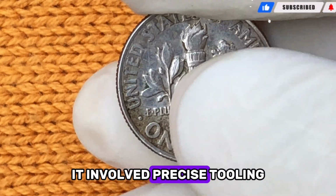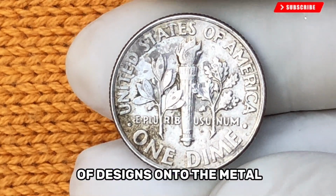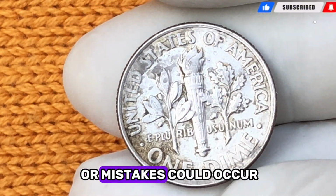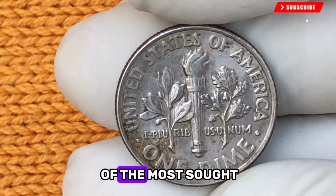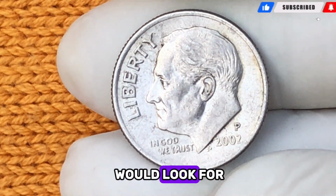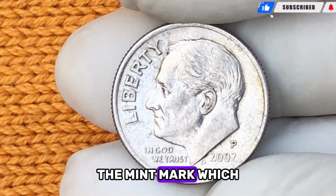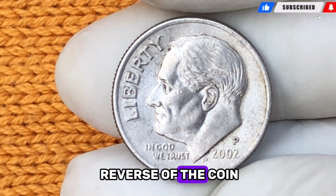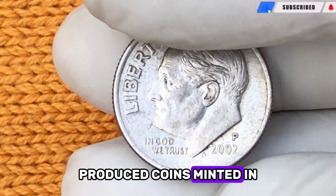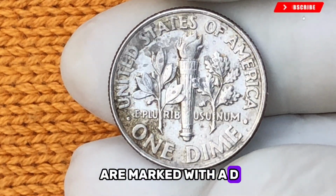It involved precise tooling, high-pressure stamping, and the careful striking of designs onto the metal. It was within this process that tiny flaws or mistakes could occur, giving rise to some of the most sought-after varieties of the coin. One of the key details that collectors would look for in a 2002 Roosevelt dime is the mint mark. The mint mark, which is located on the reverse of the coin, identifies where the coin was produced.